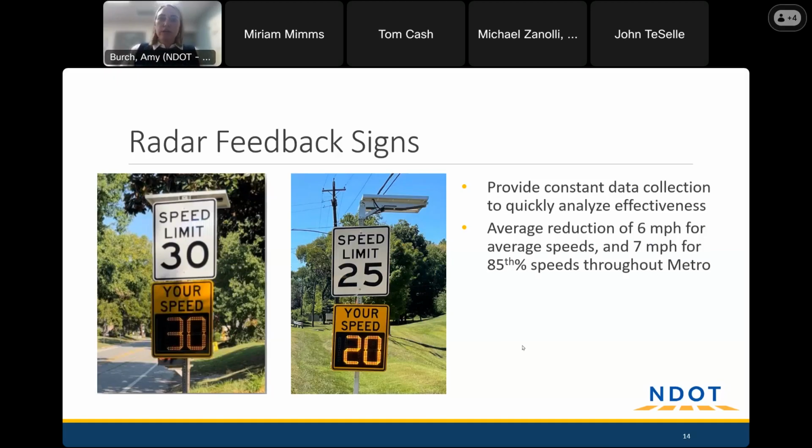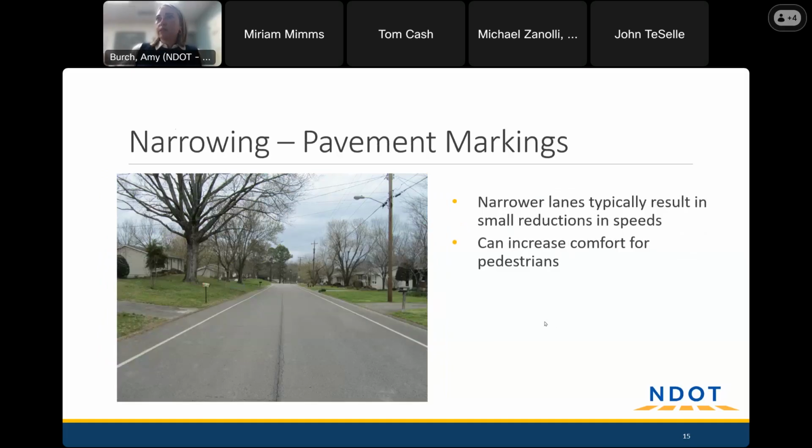So we're here to get some feedback on our concept, which I'm going to show in just a little bit. But sometimes that's the plan that gets installed if cushions are not desired. So we also incorporate neighborhood narrowing and pavement markings, if there's a wide street that has excess pavement, just to visually narrow the street.